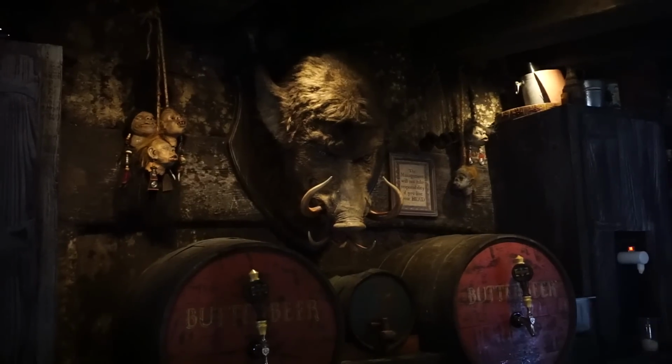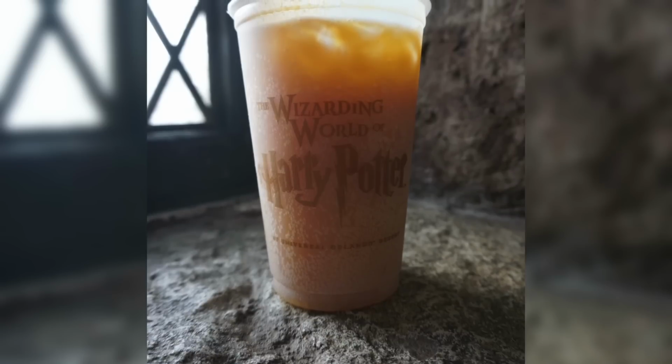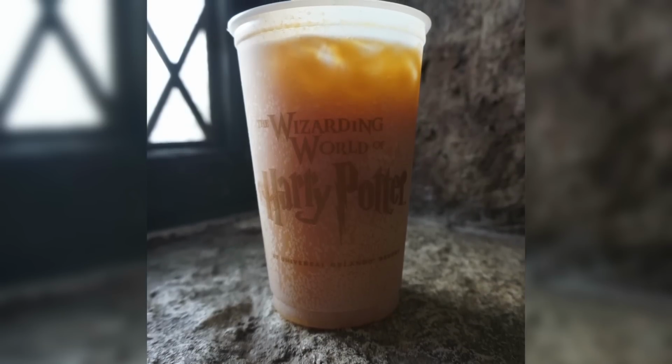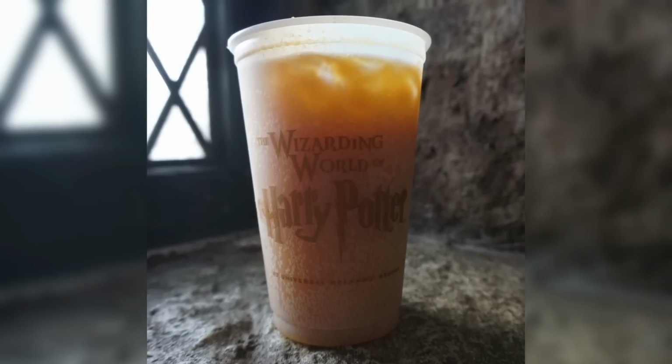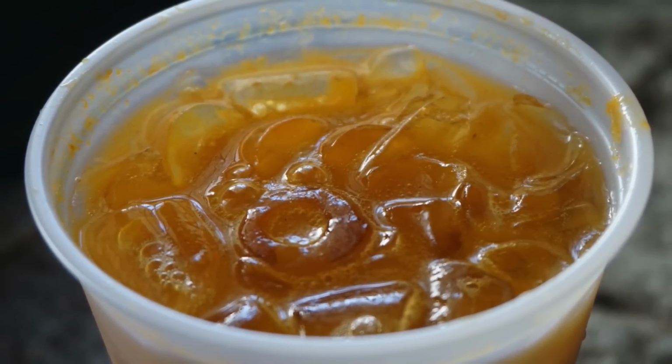Now there are 2 drinks that are really worth getting here. One is the pumpkin fizz. This one is non-alcoholic so everyone can enjoy it, and it's the only place you'll find it. It takes the traditional pumpkin juice up a notch in that it's a carbonated version, and I think the extra bubbles are really refreshing on a hot Florida day.